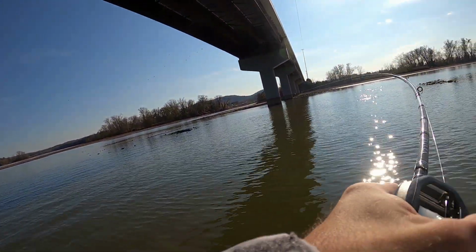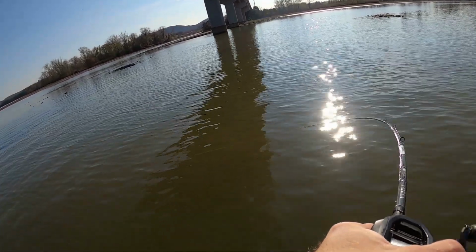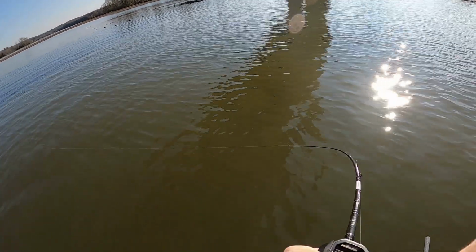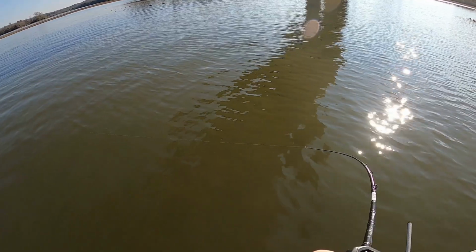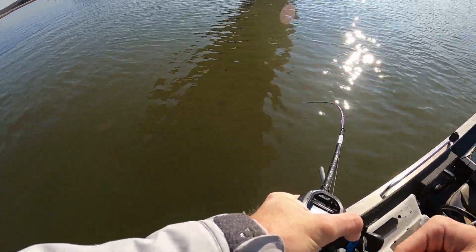Yep, feels decent. Man, I made so many casts to that spot, guys. That's just exactly what I've been talking about. This time of year, sometimes you just gotta make the same cast so many times. It's a pretty good fish. Biggest one of the day so far for sure.